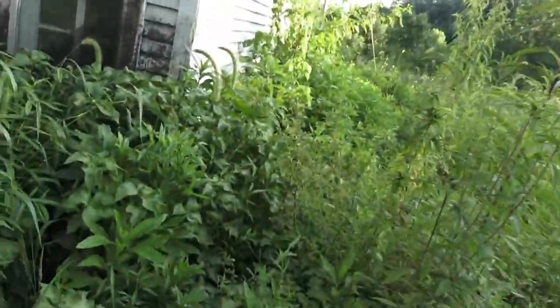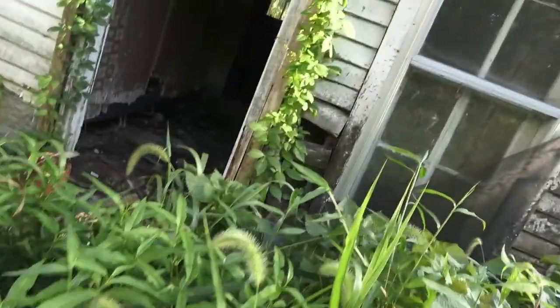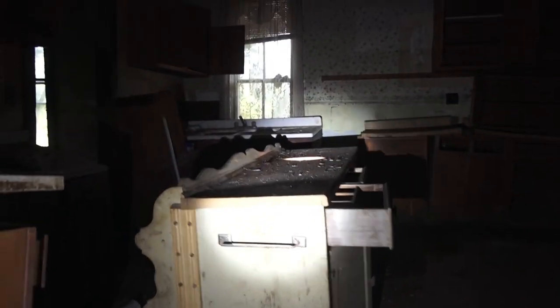That way I can show you the back half of the house. Probably no floor in this one either. There is, but it looks to be in decent shape. You can see how the floor is slanted. This is the kitchen.